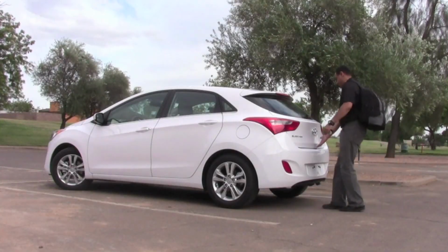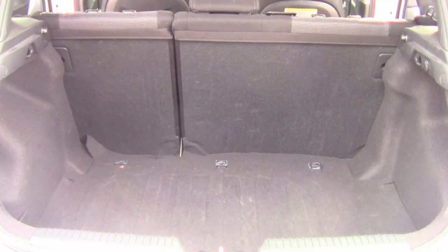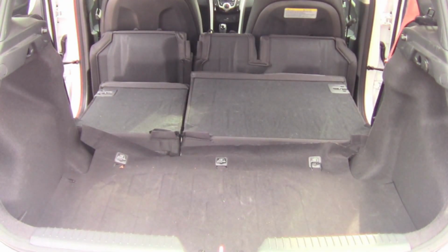So a benefit of having a hatchback generally, you can carry more stuff. This little vehicle has an impressive cargo hold. 23 cubic feet behind the back seat and an impressive 51 cubic feet when the back seat is folded flat.